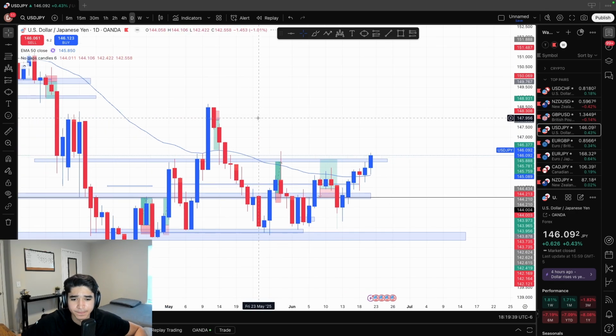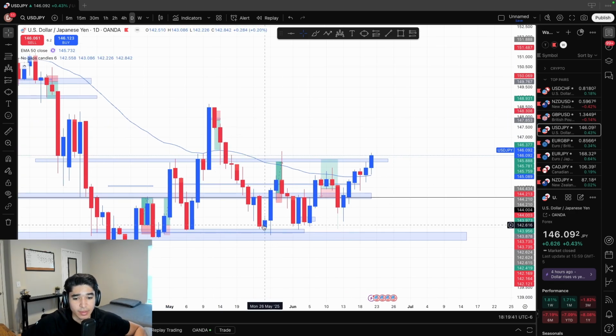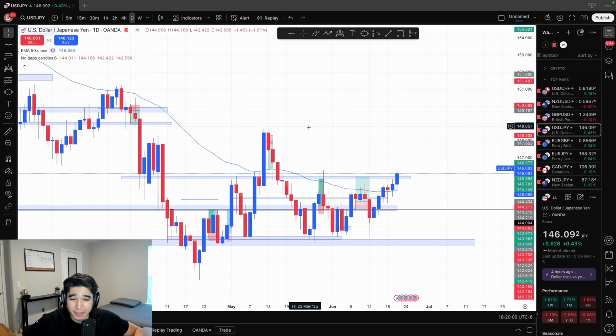On the daily, it looks like we're very bearish. If you count this as an elbow, then it looks way better for taking trades, but I have my mental conflicts about whether this is an elbow or not. I wouldn't call it an elbow for now. I just think it's like a 75-25.